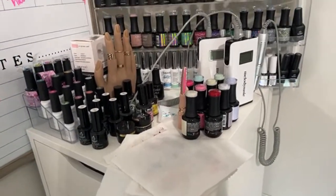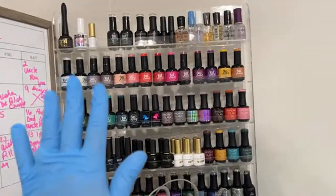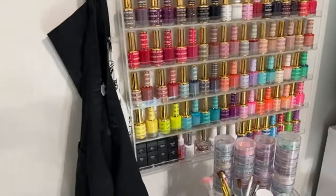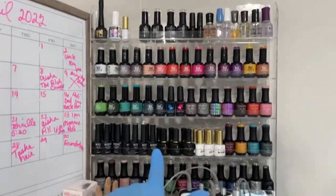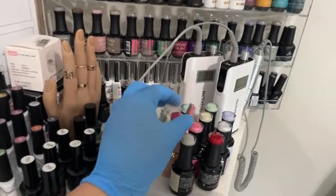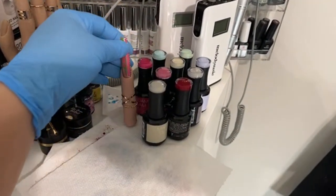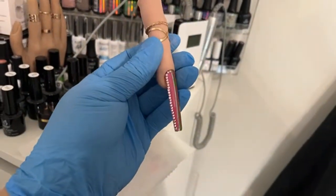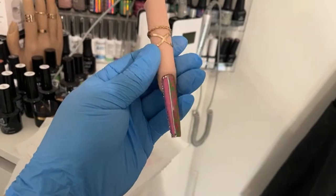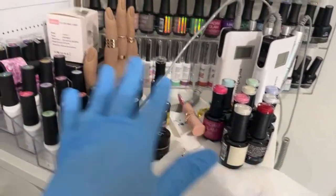No, I need to get rid of. Okay. So this is the nail rack. First nail rack. Second nail rack, but clearly I've been working with all my companies like Madam Glam, and they sent me, you guys will see a sneak peek tutorial for this nail that I have coming up. So I did that, I have to edit.